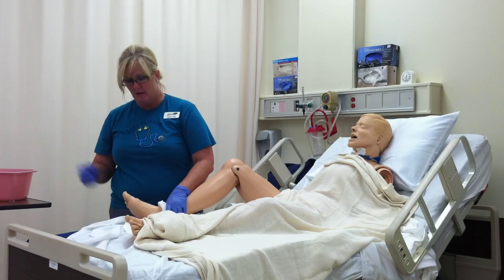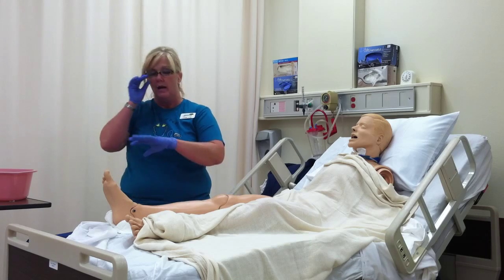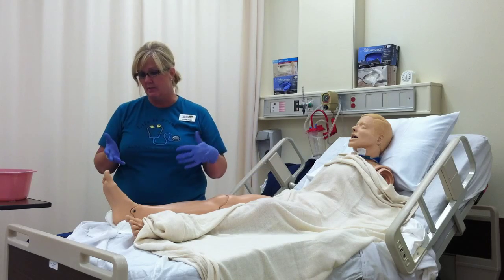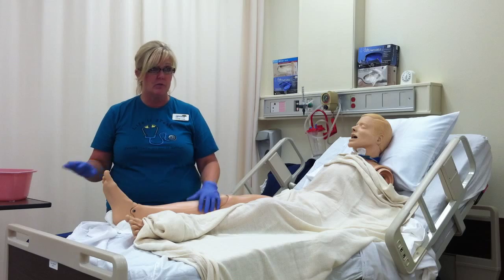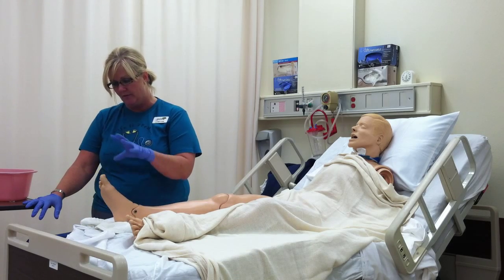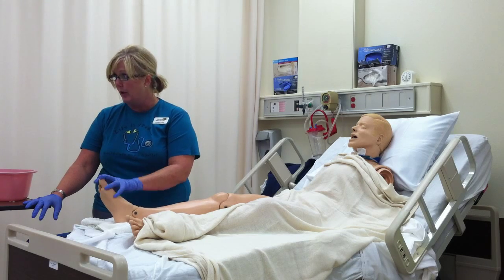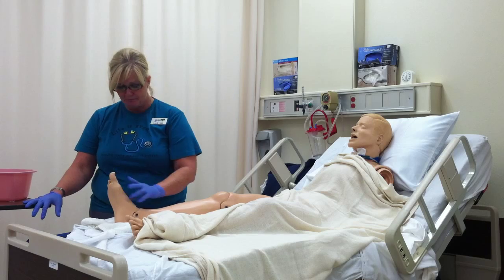Now, I know I'm repeating myself. I can't remember which group I've said it to. When you give a bath, it is the best assessment tool ever because you're looking at every inch of their body, especially when you get to the feet, when you have elderly patients that have circulatory problems or your diabetic patients, we've got to really examine their feet well, okay?